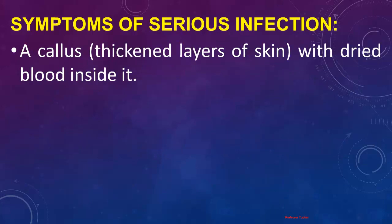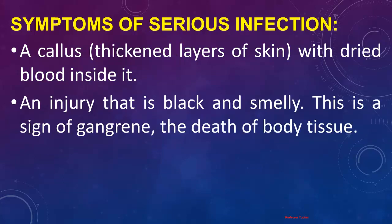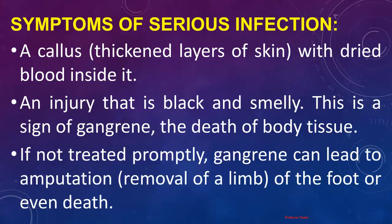A callus, thickened layers of skin, with dried blood inside it. An injury that is black and smelly. This is a sign of gangrene, the death of body tissue. If not treated promptly, gangrene can lead to amputation, removal of a limb, of the foot, or even death.